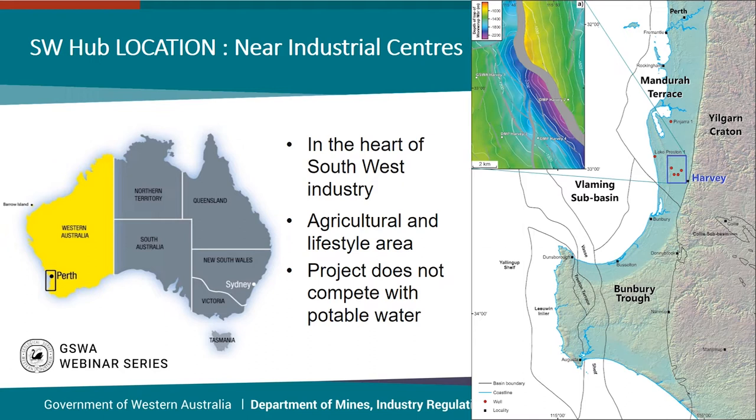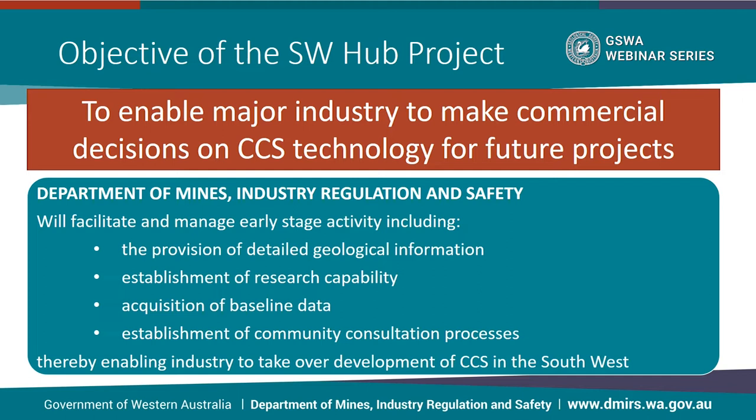The objective of the Southwest Hub project is to enable major industry to make commercial decisions on carbon capture and storage technology for future projects. DMIRS facilitated the project to obtain pre-competitive geological and geophysical data and establish research to reduce the uncertainty around the suitability of the site for future CO2 sequestration.